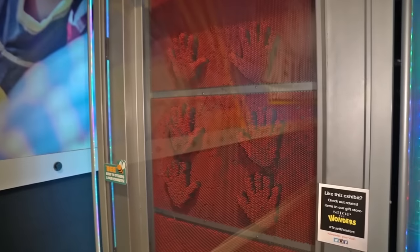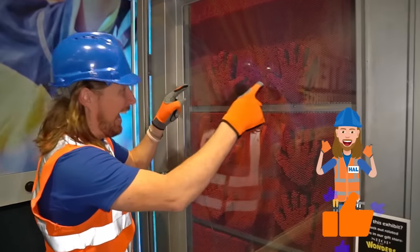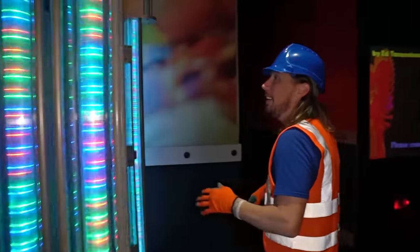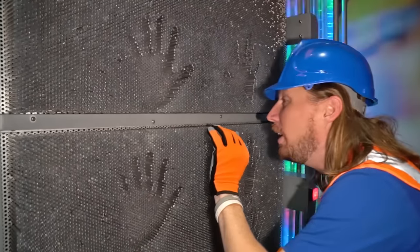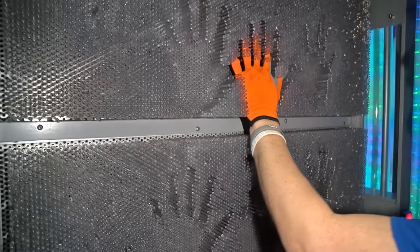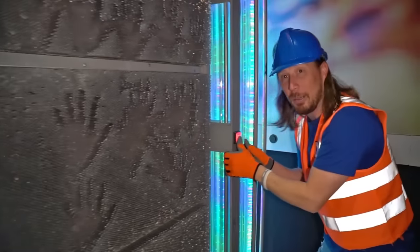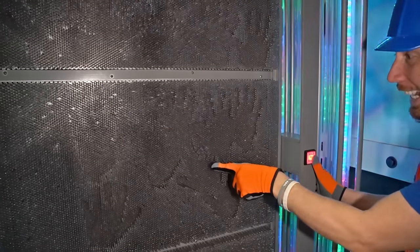Oh, did you see that? It actually makes impressions of things, like my hands. Oh, come here. Let me show you how this works. Check it out. We've got all these individual little pins that we can push in, and it makes an impression of all kinds of different things. And then we can press this button, and it resets it. Check it out.